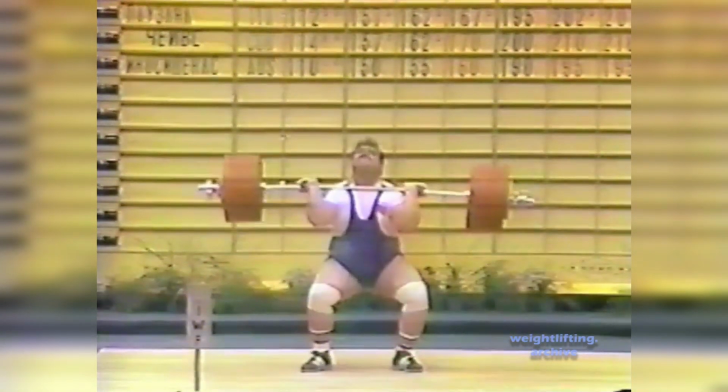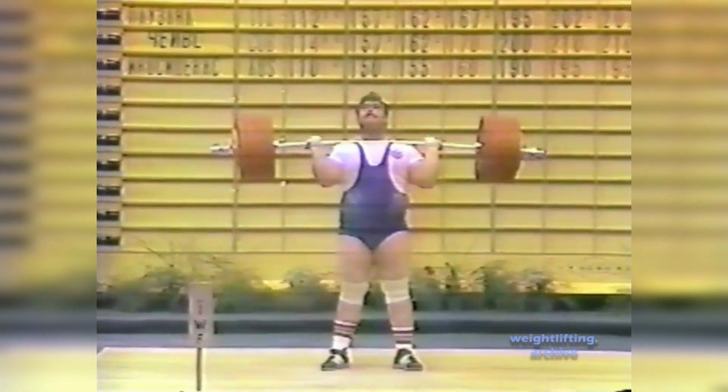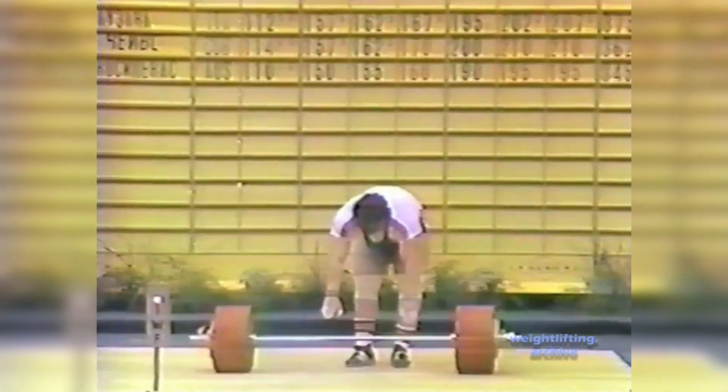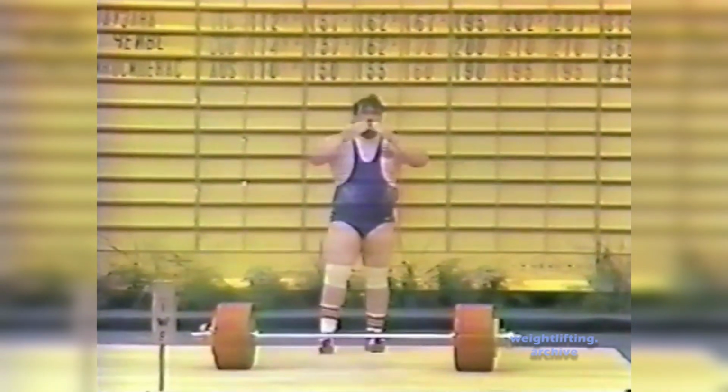Well racked. Look how it's on his fingertips, though. He readjusts, gets his hands on the bar. Boy, that was amazing. Kind of had it bouncing right on the... Nice jerk, nice overhead. Krastev, 540 pounds. And Krastev takes the lead. Nerlinger with 529 pounds.